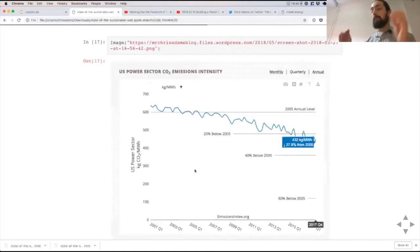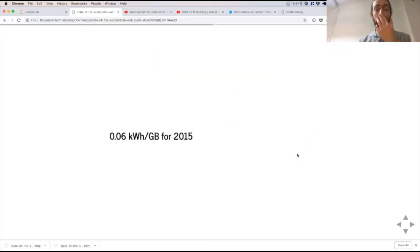We take this number and then we say, well, okay, now we've got a figure of how much data we're moving, how much energy does it cost to move a piece of data? And then we look at the national grid. So in this case, it's the US, which has quite a lot of coal because of government, I suppose, and subsidies for fossil fuels over there. And if we look at the numbers here, we'd say, well, we've got a figure of 0.06 kilowatt hours per gigabyte. This is in 2015 that we have.